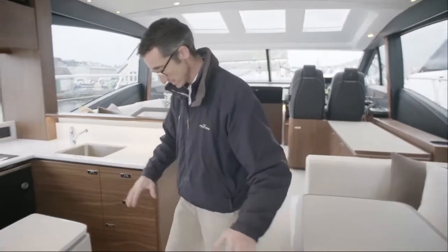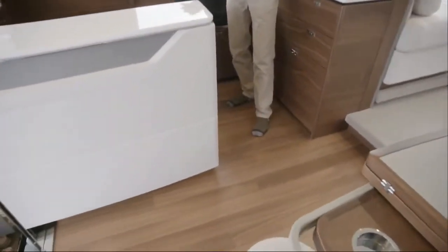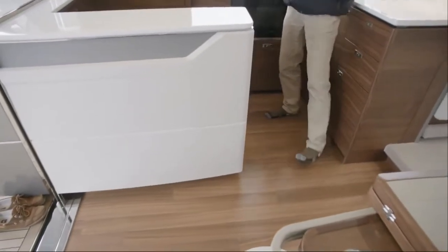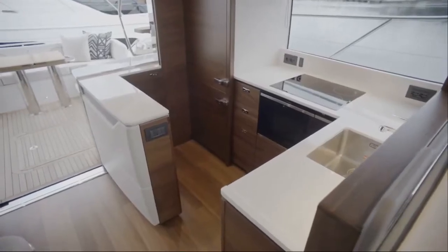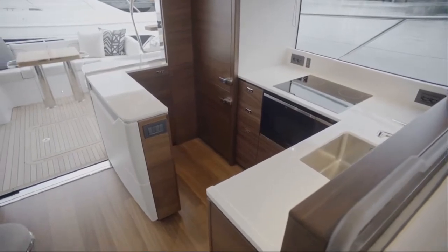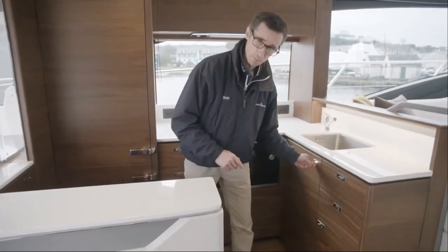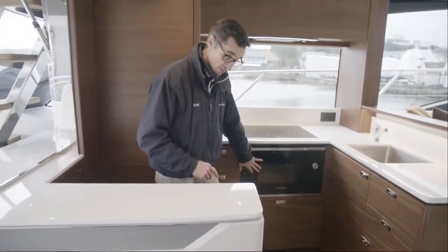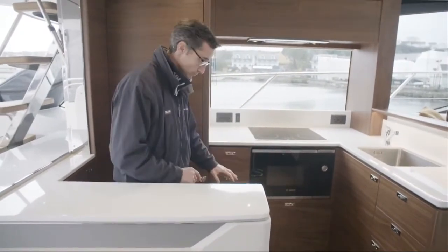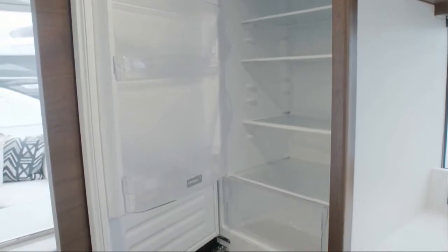Coming over to my side, this has got the walnut floor, which is a really nice feature, quite practical as well, especially if you're running outside, you've got potentially damp feet. Into the galley, fully equipped, so plenty of storage for knives and forks, that type of thing. Underneath there, for your chopping boards, cooktop, oven and microwave integrated there, and then again more storage. Behind me is your full height refrigerator and freezer.